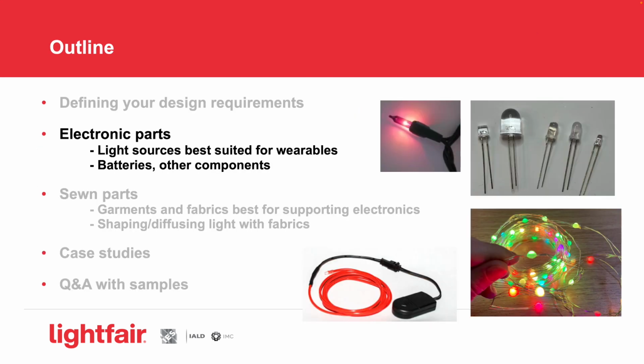So next, I'll be talking about the light sources that make the most sense for these projects. And here it's helpful to understand the strengths and the limitations of each kind so that you can make better choices.